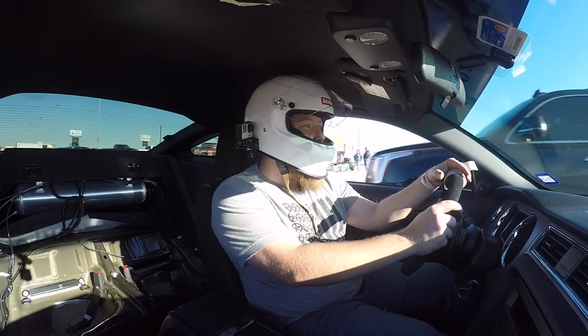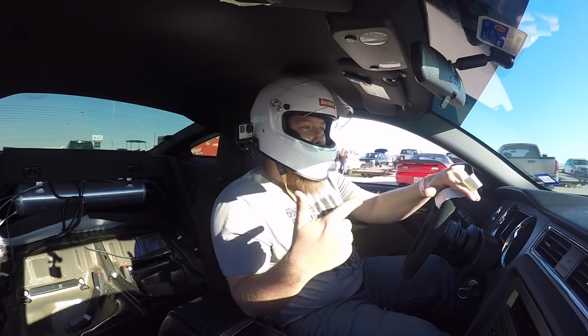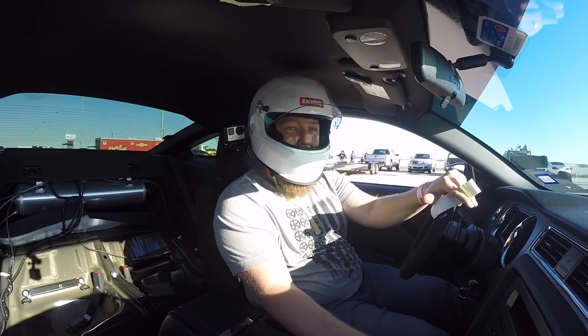Looking forward to obviously heading back out to the track and really incorporating what I'm learning today into future passes. So back to the truck, got to swap out the street wheels, and then we're headed to the casa. Alrighty, guys, that is it for us at the track.